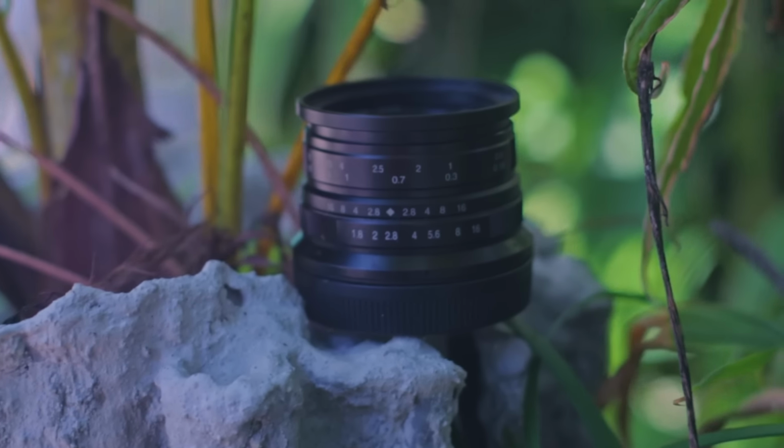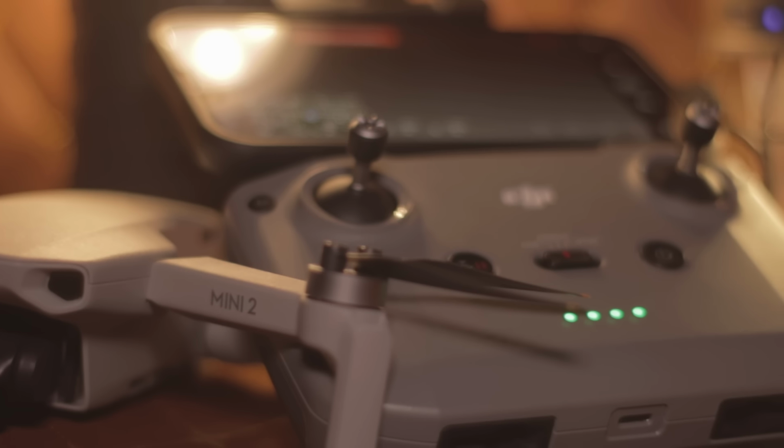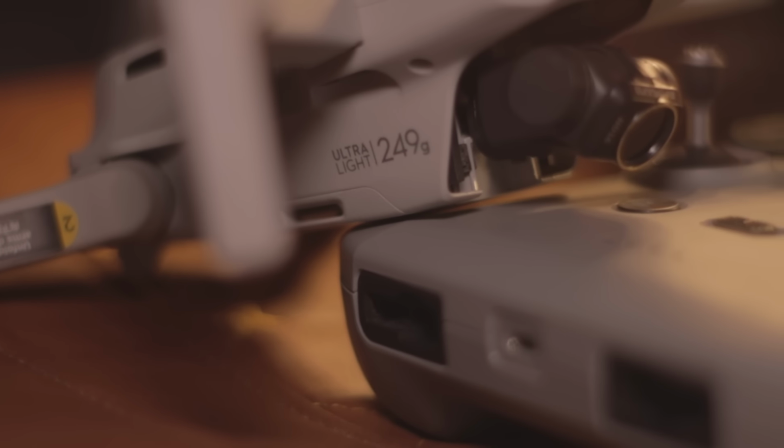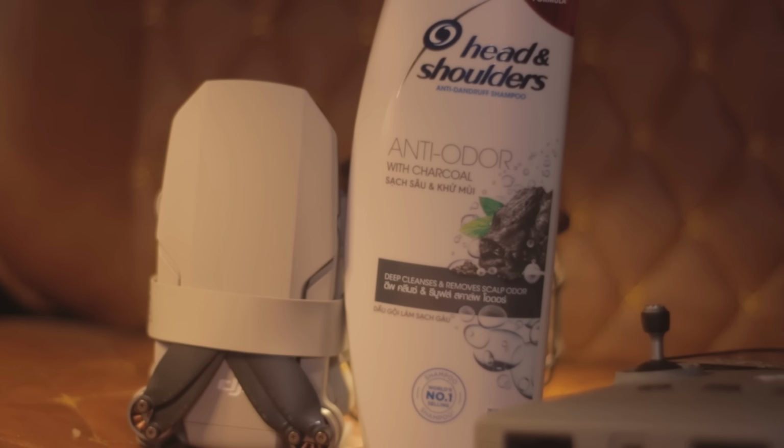And for my occasional drone shots, I use the lightest drone from DJI. It's a DJI Mini 2, which comes with only a featherweight 249 grams in total. The size is one of the main reasons I bought this, since it's just as big as half a bottle of shampoo.